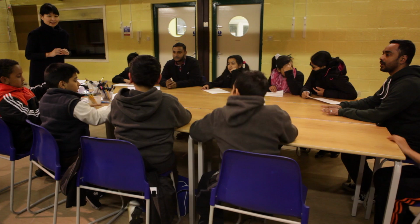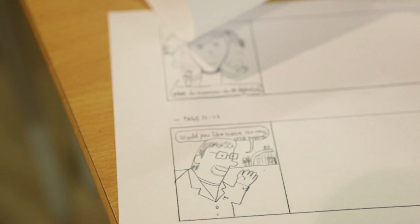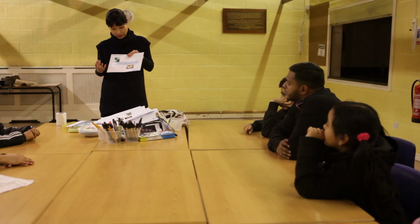Today, we're going to make a page of what a scientist does in a lab all day. We can do the drawing on my drawing. The book is about the disease and then what the Francis Crick Institute is about. When you make medicines, just like lots of procedure, you need to study a lot and then research.